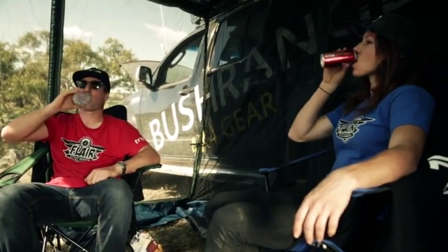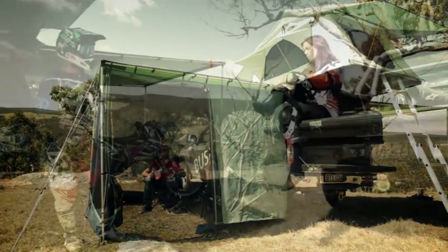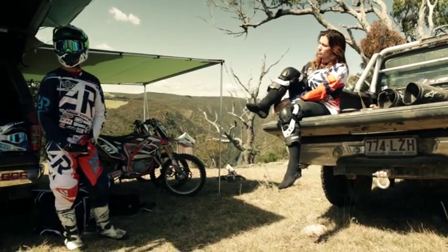Cheers. It was awesome. We had the awning off one side. We kept the bikes out of the weather in there, and then another awning on the other side with the awning room, and we could camp in there and cook our meals away from any of the flies and things like that.